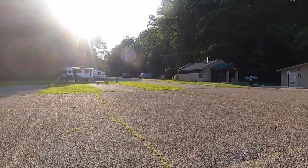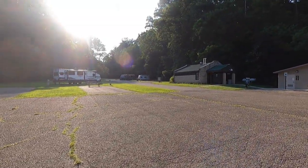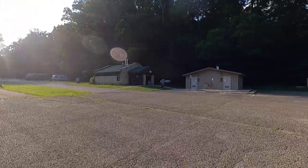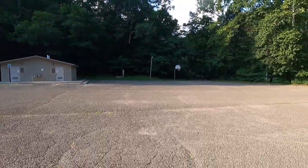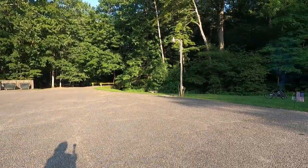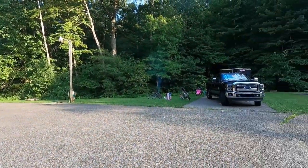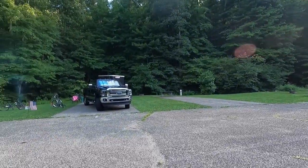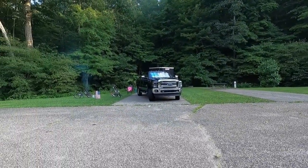We are at Tar Hollow State Park this weekend. We got here yesterday evening. Didn't show you around last night because it was raining off and on when we got here. So we got situated while it wasn't raining, and then we loaded up and went and got some food. Waited out the rain. So we are in Ross Hollow. We are in site number 1.